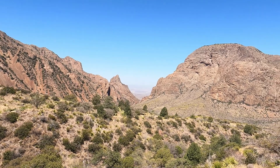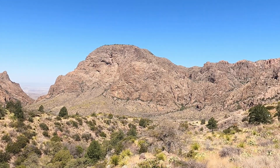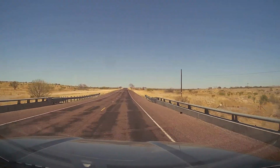After we left there, we went to the view window, which is a V shape in the rocks. If you get there at sunrise or sunset, it's supposed to be really spectacular, but we weren't there at sunrise or sunset. It was still a nice little trail.